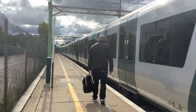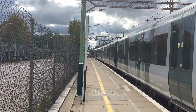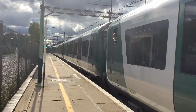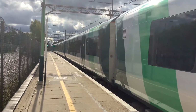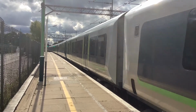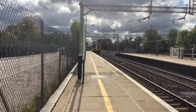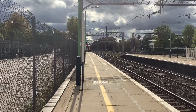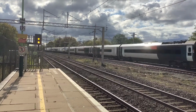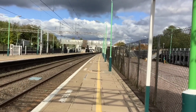350.104, and something is on the rear. Now passing by is the Avanti West Coast service from Wolverhampton to London Euston. Now departing is the 1321 London Northwestern Railway service from Milton Keynes Central to London Euston. 351.26 is on the rear. The next train to pass by is an Avanti West Coast class 390. 391.55 in the full Avanti West Coast livery, and that's from London Euston to Manchester Piccadilly.